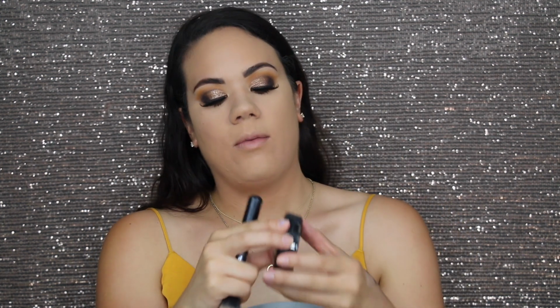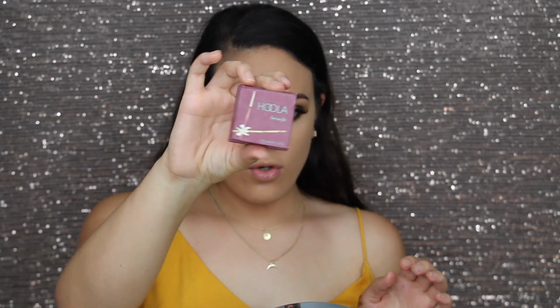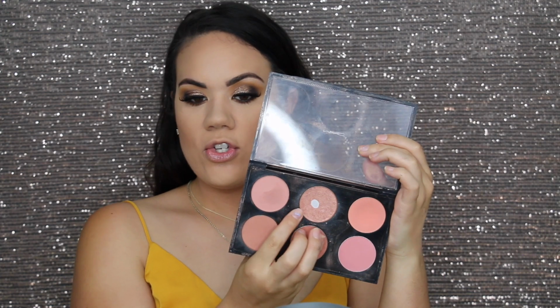Cool, and then now I'm just going to brush off that translucent powder, and I'm just going to grab my pressed powder. I always use the MAC Mineralize Skin Finish powder just to set in the rest of my face. Okay, I'm going to grab my Hoola bronzer as usual, Benefit Cosmetics Hoola bronzer. And blush, I'm just going to use my MAC Cosmetics Margin Blush, this one here.